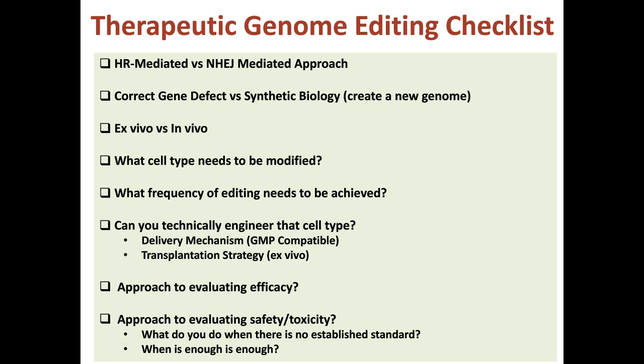In SCID, actually, we have experiments of nature that tell us perhaps as low as a single cell is necessary. It tells us we have a very low bar to get over. Sickle cell disease, we think we need to hit around 5 to 10%. Other diseases, we may need to be closer to 90%. So again, the disease biology is going to tell us what frequency of editing we need to achieve. And then we have to think about how you technically engineer that cell type, how you evaluate efficacy, and then how you evaluate safety and toxicity.